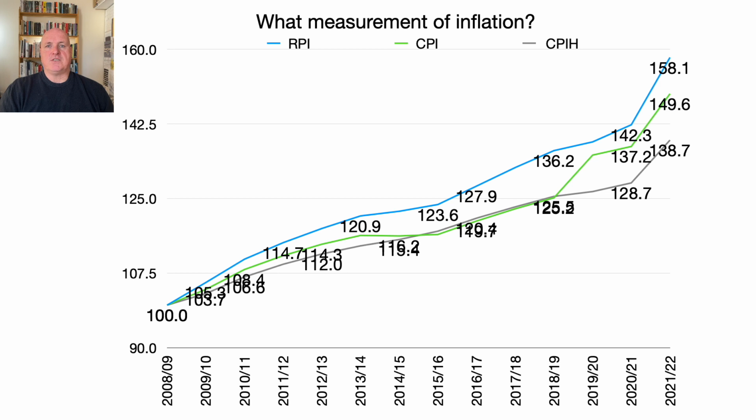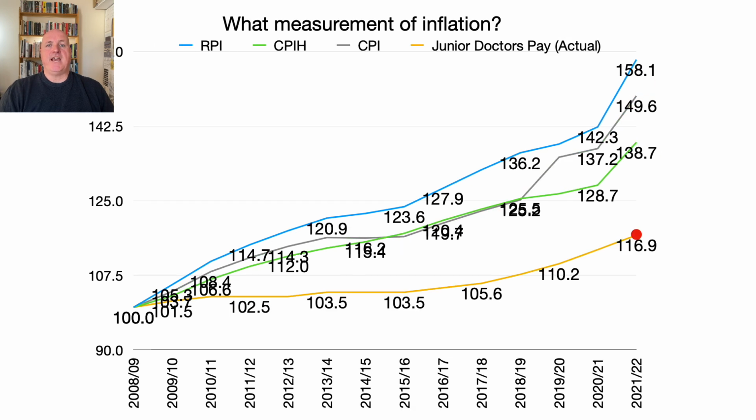So the government produces three main measures of inflation: the retail price index, the consumer price index, and the CPIH index, which is the same as the CPI index but also takes into account housing costs. And these different indices show different levels of inflation for this period. So the BMA uses the RPI to claim that doctors' pay should be increased by 35%, but the same calculation using the CPI would give a figure of 28%, and the CPIH would suggest that doctors' pay needs to increase by 19%. So we can see it makes a massive difference which inflation index is used.